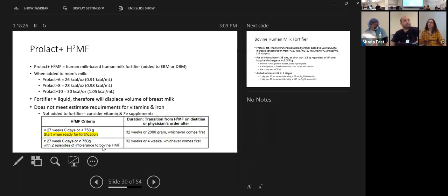was the tolerance of feeds, less stop times due to feeding intolerance. We were able to get the babies off of TPN faster because you're nourishing them faster and they're getting to their full feeds faster, so you can stop that line and that line faster.